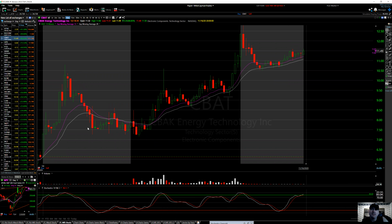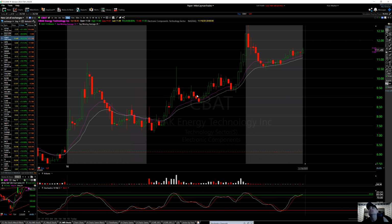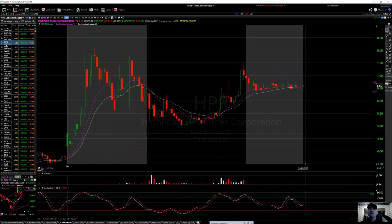And then even this, look at the 750 line. Look how many times it held, a little bit below there. This spiked up to 1050 and then kept going. So, it was a really good long there. For that. APHR. This is a short, double top right here at 750.